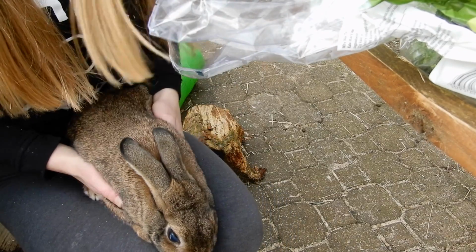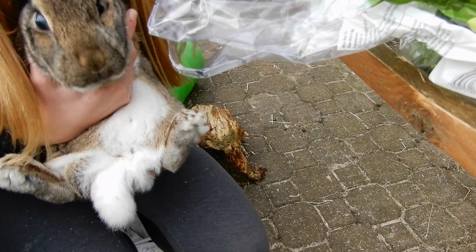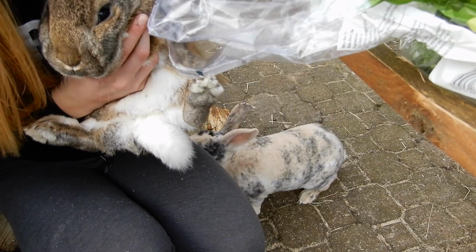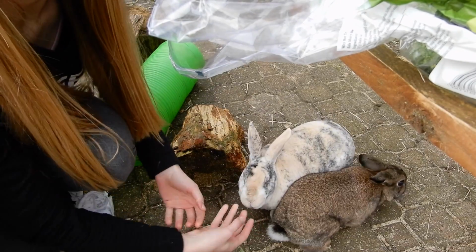The best way of picking them up is scooping my hands underneath, holding onto the front legs, scooping my hand under the back, and then you have control of the legs so they can't scrabble. This is the best way to pick up rabbits, especially when you have control of their legs so they don't scrabble and can't jump out of your arms. When you want to put them down, basically all you need to do is just roll them down like that.